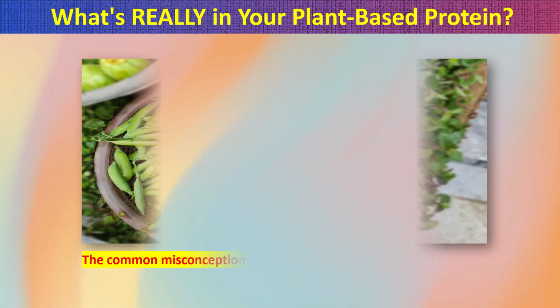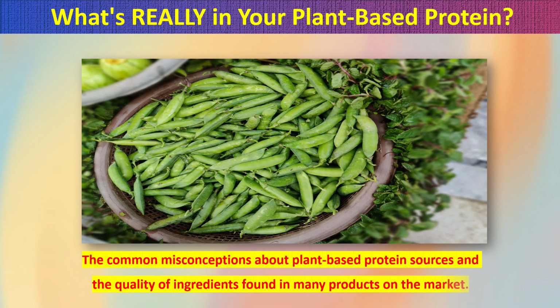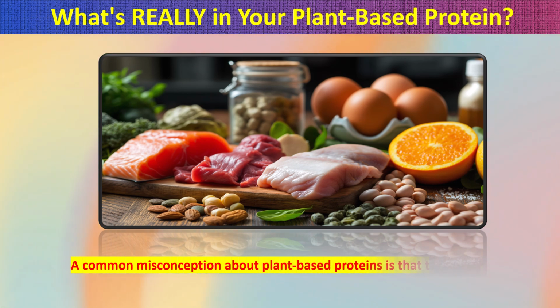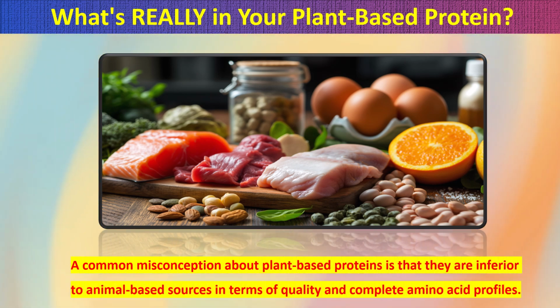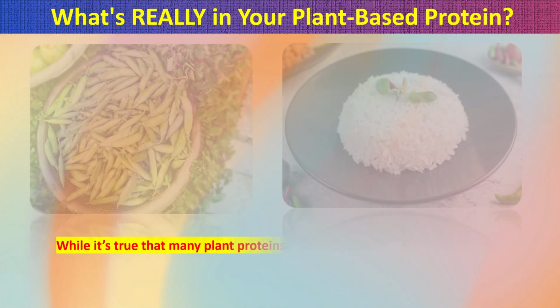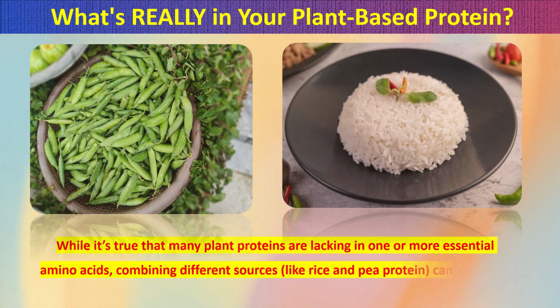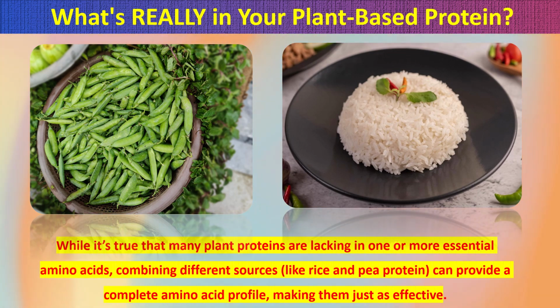The common misconceptions about plant-based protein sources and the quality of ingredients found in many products on the market. A common misconception about plant-based proteins is that they are inferior to animal-based sources in terms of quality and complete amino acid profiles. While it's true that many plant proteins are lacking in one or more essential amino acids, combining different sources, like rice and pea protein, can provide a complete amino acid profile, making them just as effective.